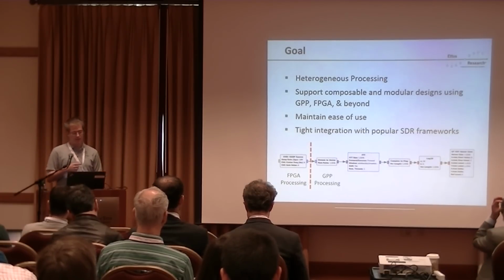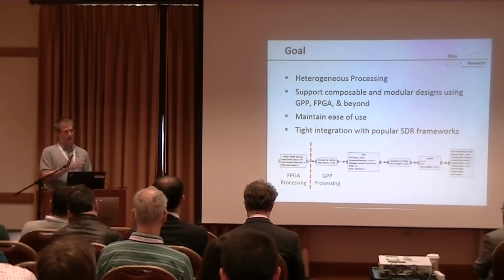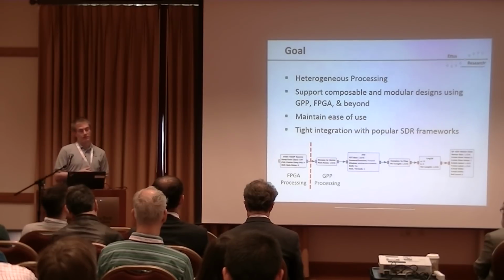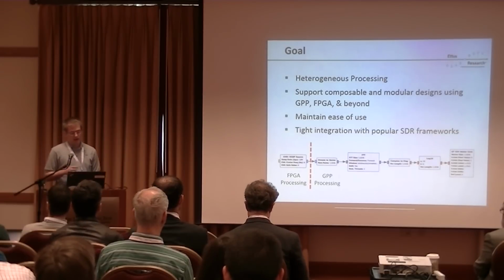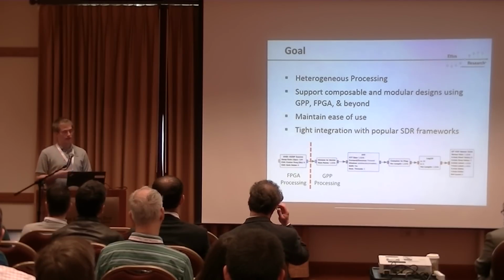As well, you can do things like reduce the amount of data that's going over your transport, like the gigabit Ethernet, very easily in the FPGA. And so you can tap these higher sample rates while still having easy-to-use interfaces. And if we're going to come up with this architecture, we want to make sure that it's still composable and modular, like you see in your radio.